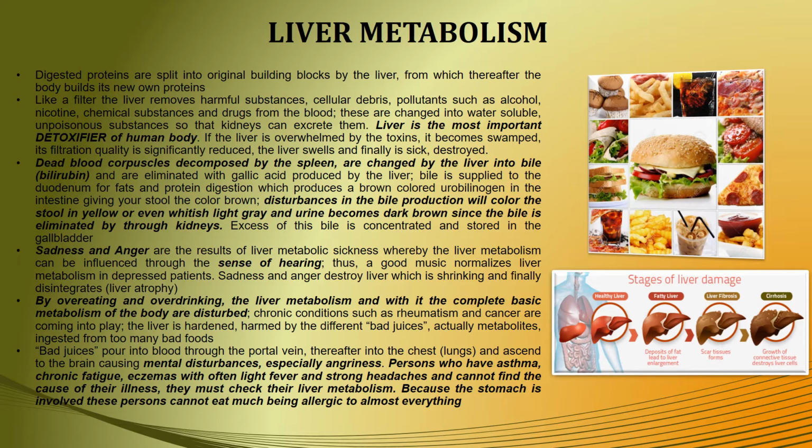Sadness and anger are also the results of liver metabolic sicknesses, whereby the liver metabolism can be influenced through the sense of hearing. Thus, good music normalizes liver metabolism in depressed patients. Sadness and anger destroy the liver, which shrinks and finally disintegrates, which is called liver atrophy. By overeating and overdrinking, the liver metabolism, and with it the complete basic metabolism of the body, can also be disturbed.